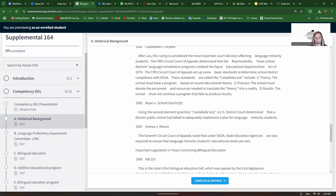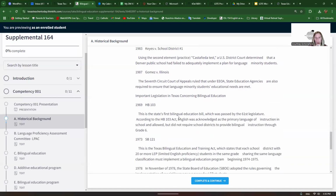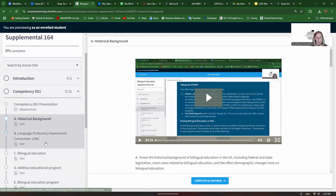Next is the Keyes versus School District 1, using the second element, the Castañeda test on practice. A U.S. District Court determined that a Denver public school had failed to adequately implement a plan for language minority students. And then this is the last case right here. The Gomez versus Illinois, the Seventh Circuit Court of Appeals ruled that under EEOA, state education agencies are also required to ensure that language minority students' educational needs are met. The rest of this is legislation, which is also important, right? And up here I have history. So you can see everything I do is aligned to the competencies.